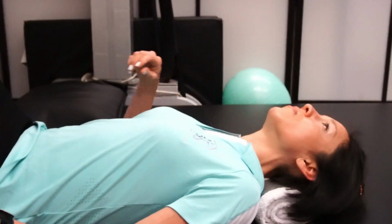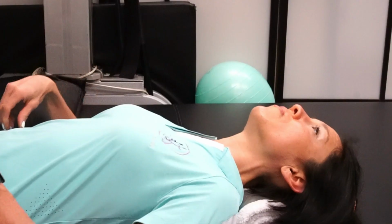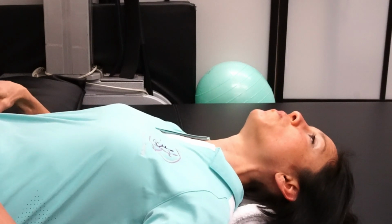Again, I've said it, I can't say it enough during these stretches. If any of them make you dizzy or lightheaded, do not do them. You could be compromising blood flow to your brain, and that is not good. So if they cause any kind of dizziness or lightheadedness, do not do it and get out of that position ASAP. But you're going to put a little roll underneath your neck and you're just going to let your head fall backwards.